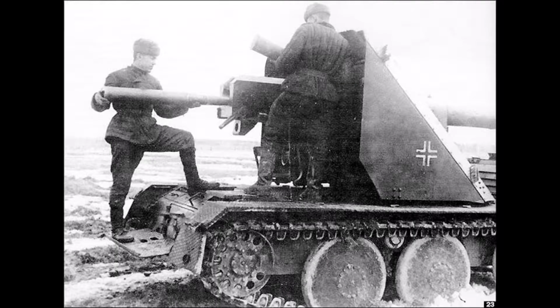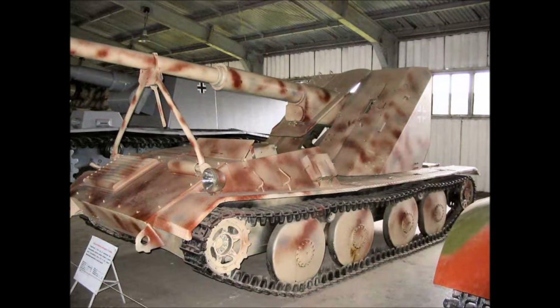The Ardelt prototype was captured by the Soviets at the close of the war, while the fate of the other two designs is unknown. The captured Waffenträger currently resides in the Kubinka Tank Museum.